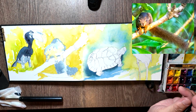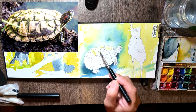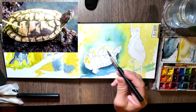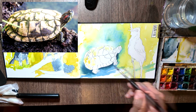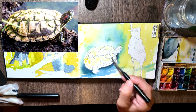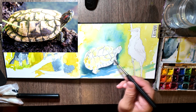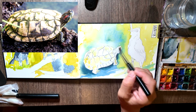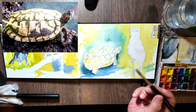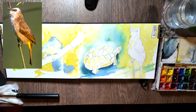Now for the tortoise, the first layer, I'm just thinking of separating the shapes, to make sure that all the small shapes are separated by colors. That's all I was thinking. So I wasn't going to join together the yellow. I'm just going to dab on it to give you a sense of some white background, some yellow. Later on, when I load up the dark colors, I'm hoping to mimic the tortoise shell, so that it reflects the design, if you like. Nothing very complicated.